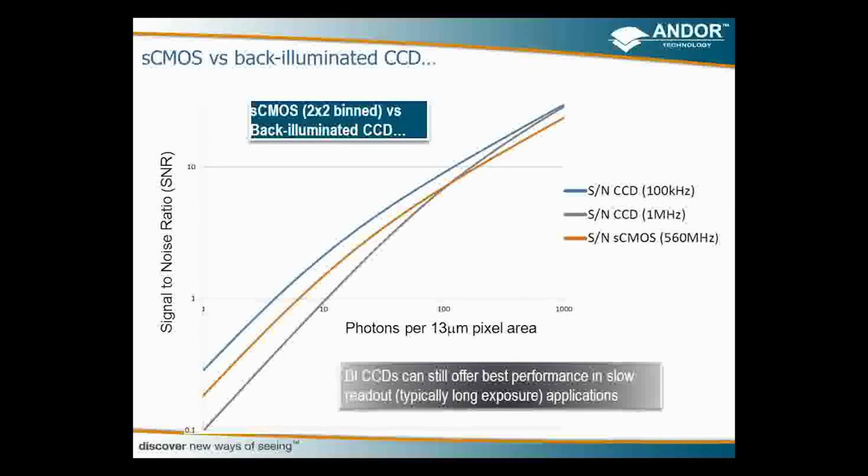If you're reading out faster, then there's a crossover point, and if you want to read out very, very fast, an sCMOS is the only way to do that. So when you're able to use 1 megahertz or 100 kilohertz pixel readout speeds, more in terms of seconds per frame rather than frames per second, you can still have a better signal to noise from a back-thinned CCD.